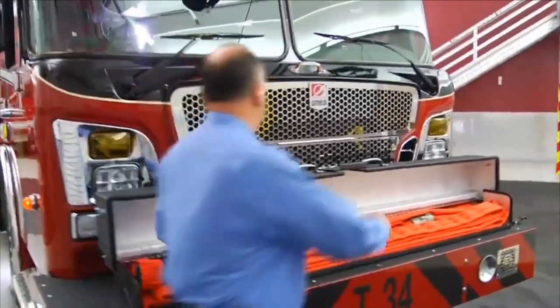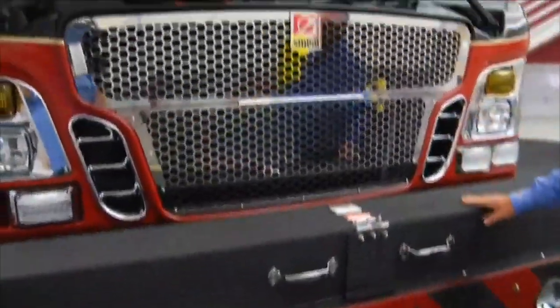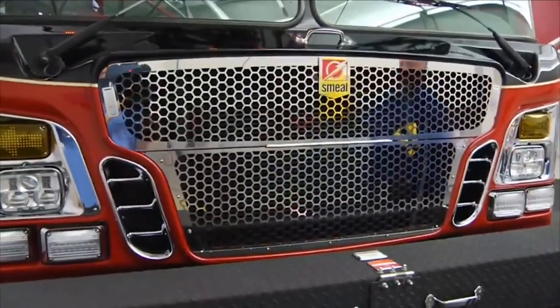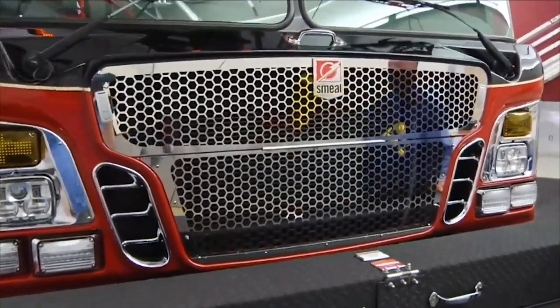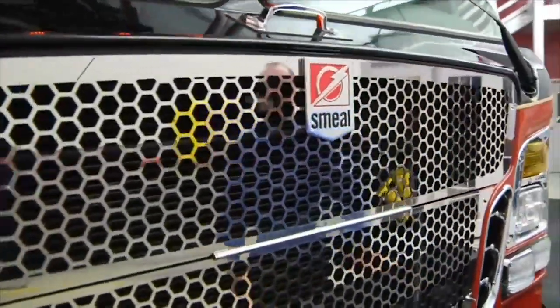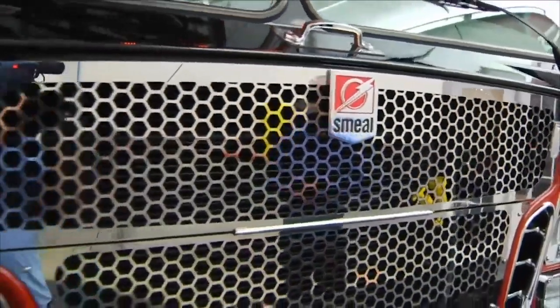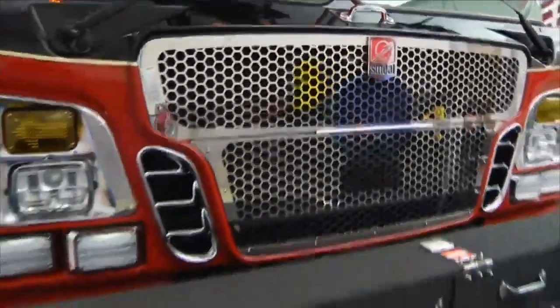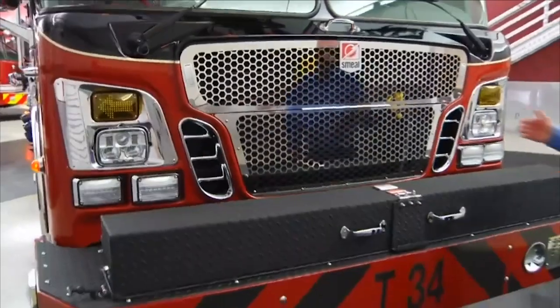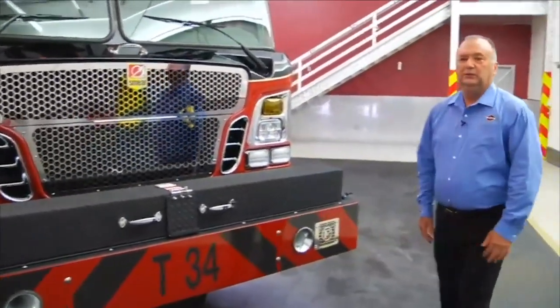Louis. If I can close this real quick, this is our Evolution cab fascia, which is one of our fascias which we do have available. We have the classic style or the Evolution style. I believe we will touch base more on that when we have our chassis section, which our chassis guys will be more than happy to jump into. But this is our Evolution cab, which St. Louis chose to go to.